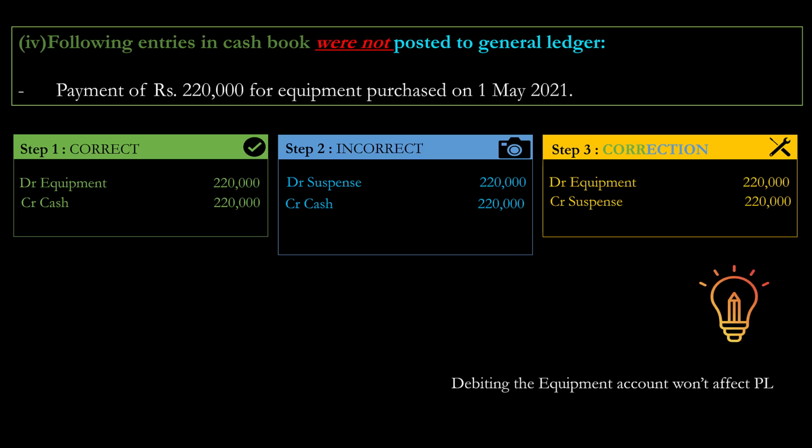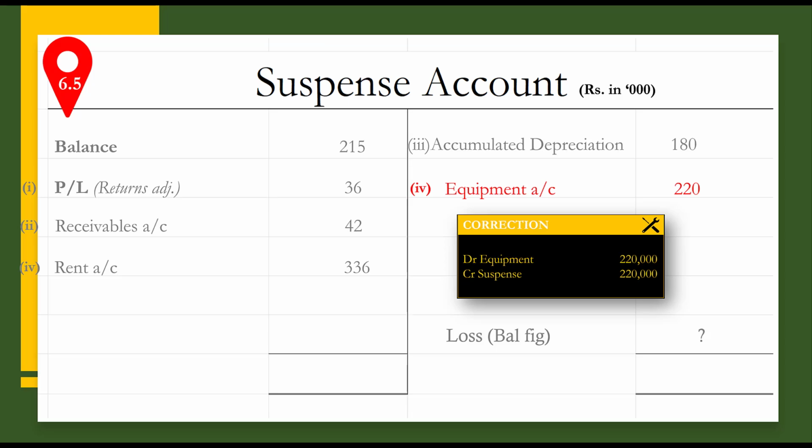If your answer differs from mine, take a moment to think about what went wrong. Following a step-by-step approach is crucial to avoid any mistakes. The correction entry will be worth 1 solid mark. And I'll update my suspense account.